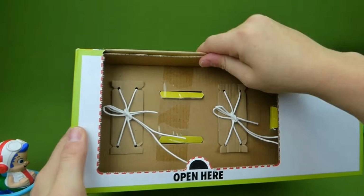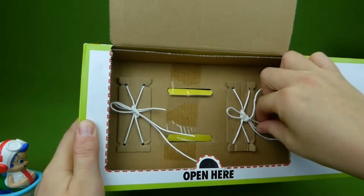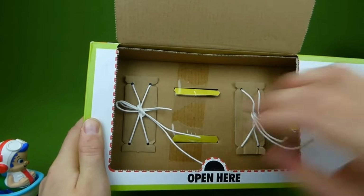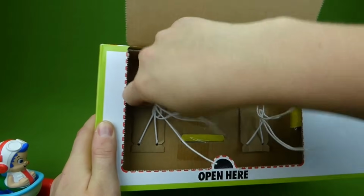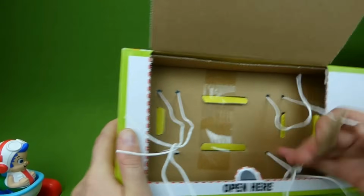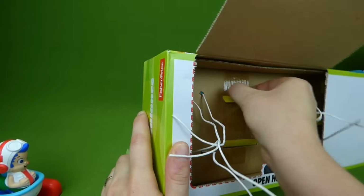Here we go. Some ties. Let's untie them. Oh, that was easy. Sometimes these ties are really hard to open, but these ones are really easy. And pull this off. And we've got a piece of tape here. So let's get this tape off.